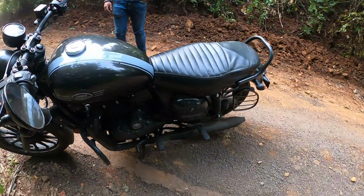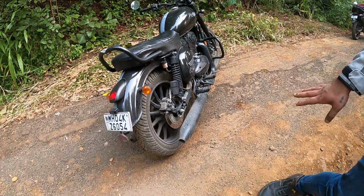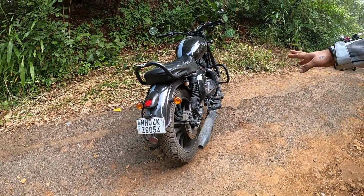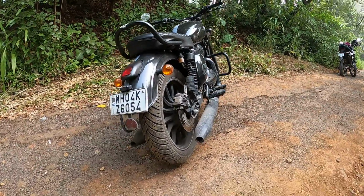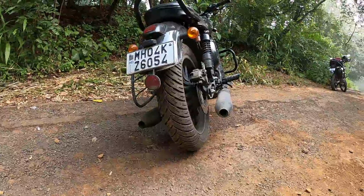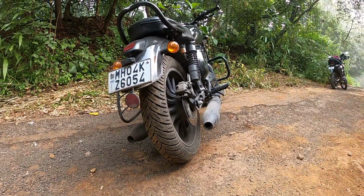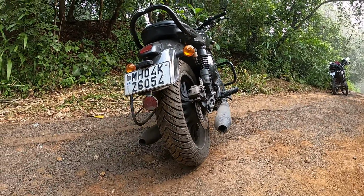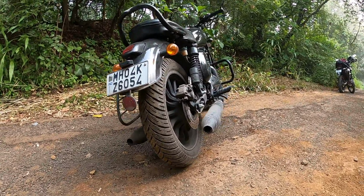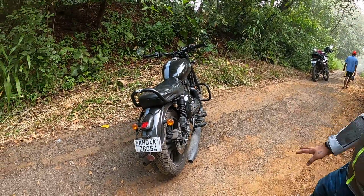Another thing I liked is the exhaust, man. The exhaust is not loud enough. As far as I remember, the stock bike gives you 3 settings for the exhaust as well. Is it? Can you remove the muffler? I've heard there is some kind of setting where you need to put a nut there and just adjust. I don't know the specifications of that. Okay. But I've heard the stock exhaust also gives you 3 settings of different sounds.